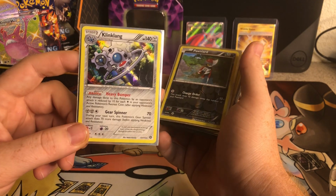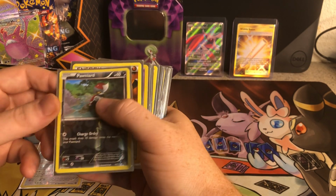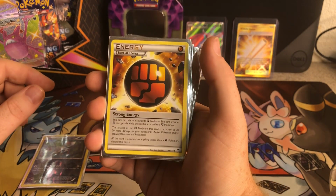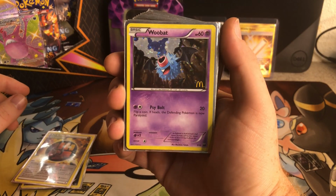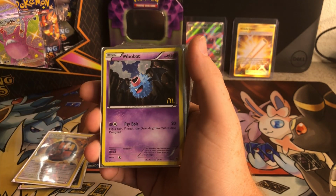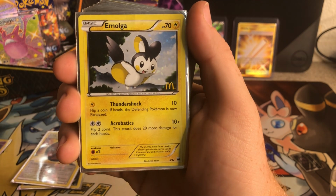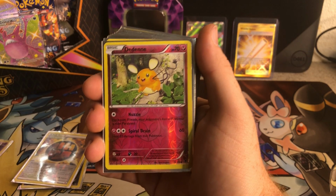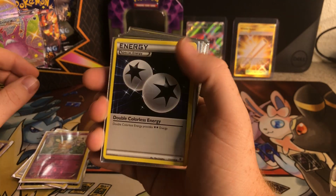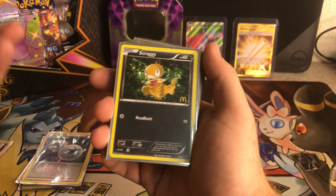Clink Clang Hollow. A Pawniard Reverse Hollow. Excuse me, I'm going to be butchering a lot of these names. Is this the hollow one? No, this was not. Special Energy, Strong Energy. A Woobat 2012 McDonald's card. Once I saw this in this pack, I was like, yep, that's happening, because there's also an Emolga McDonald's 2012, a Deerling Reverse Hollow, double colorless energy. Some of these were just kind of your average cards, but it was buy the whole set or not, so I figured why not.